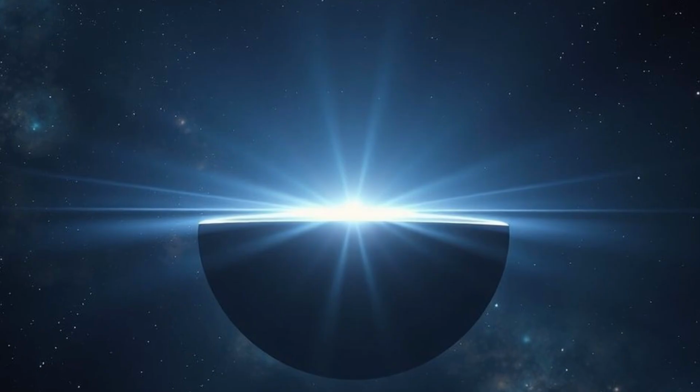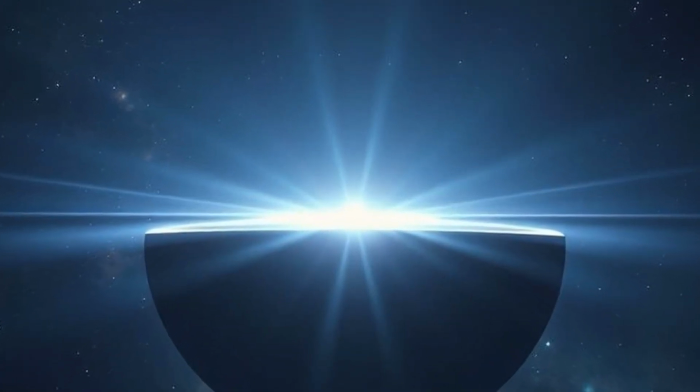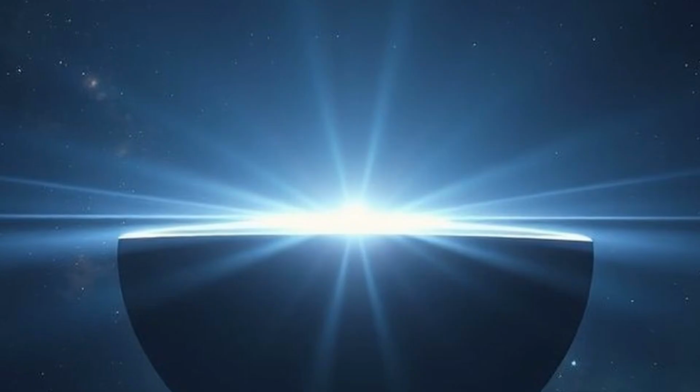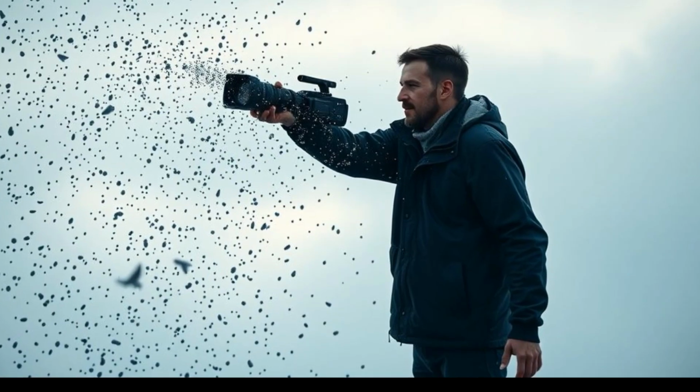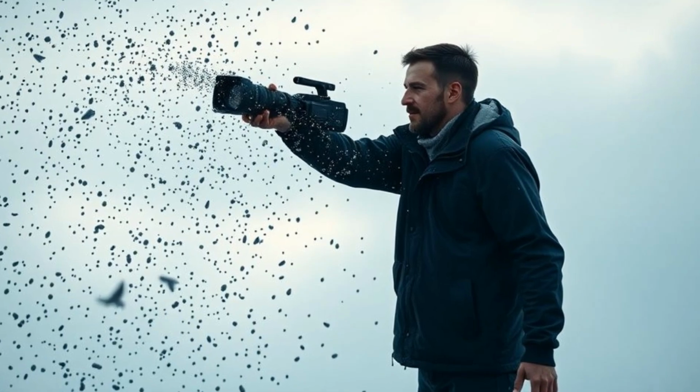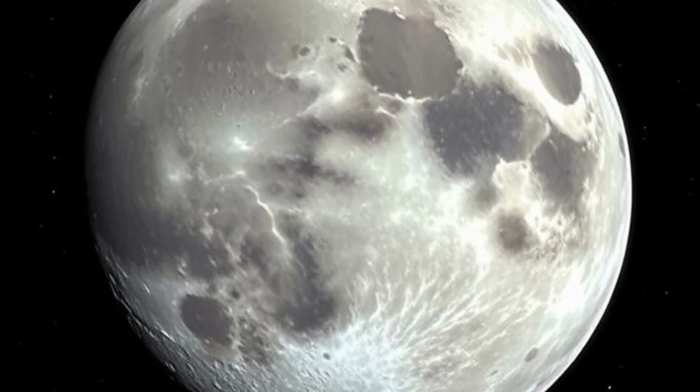Think of it as a perfect cosmic reflector, engineered to send any beam of light, no matter the angle, directly back to its origin. No distortion. No scattering. Just a perfect response signal. NASA placed it there with one mission: keep the moon talking to Earth.